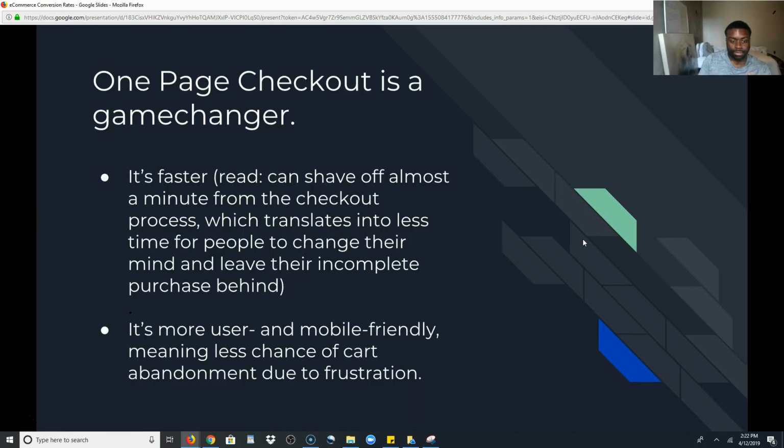And then one-page checkout is a game changer, guys. It's faster and it's more user-friendly, right? So if people have a one-page checkout, they can do everything it takes to put in their card information, billing, everything in one page. So, the less time someone has to think about putting in all this information and going to next pages and loading more pages, just to buy, the less pages that you have to make it easier for them, the less they can think about switching their mind, waiting until later. It's just going to make them have less frustration and less of a reason to abandon the cart.